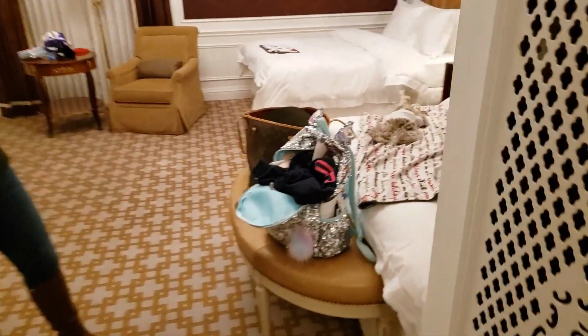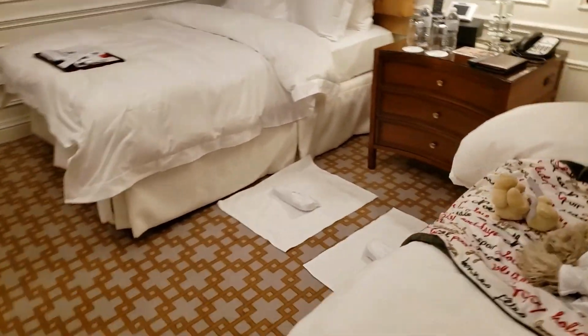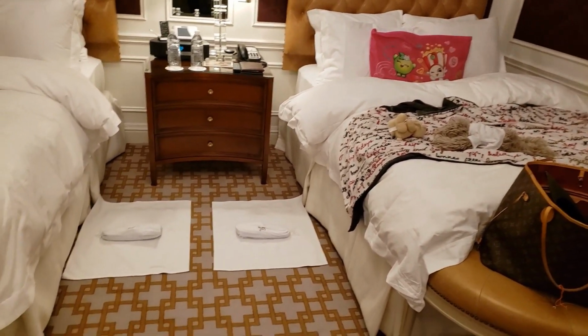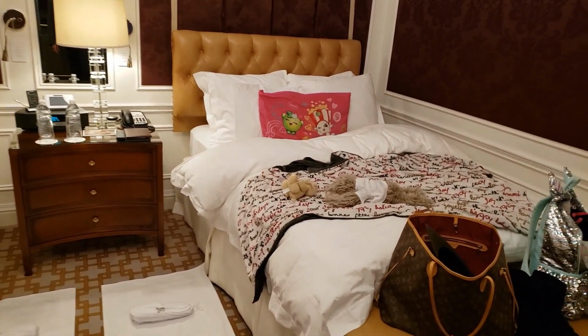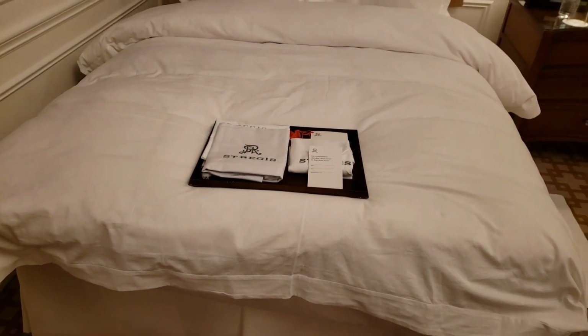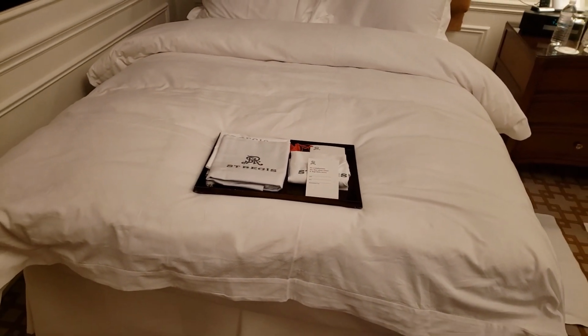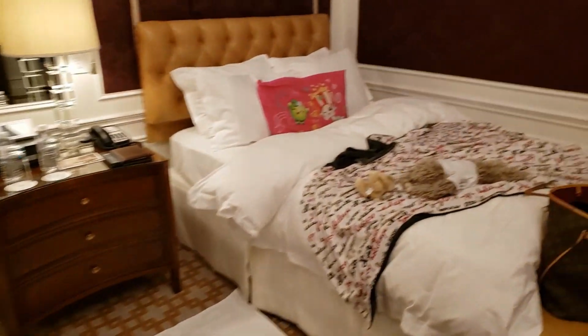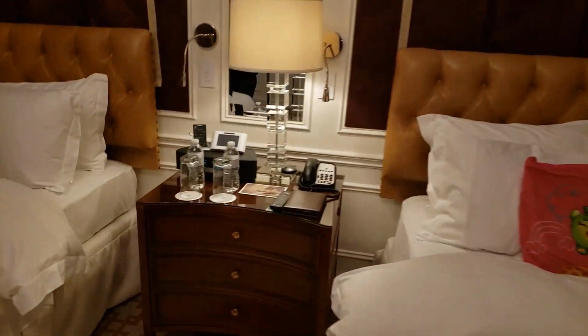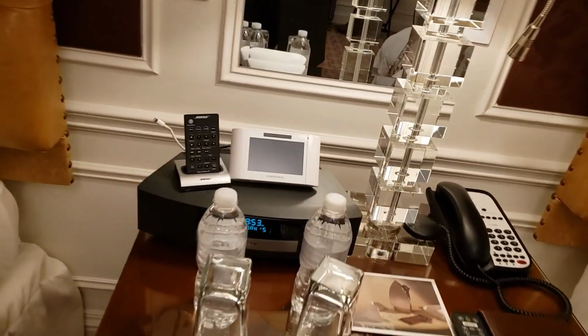So we came back from the Broadway show, and just to show you the kind of service we get here, they laid out mats and slippers, made the beds for us, and left us a reminder if we wanted to leave out clothes for dry cleaning or getting shoes shined. Service here is unbelievable. Absolutely amazing. They turned on some Christmas music, if you can hear it. There's a Bose stereo system there. So the butler came in and really made up the room. Amazing.